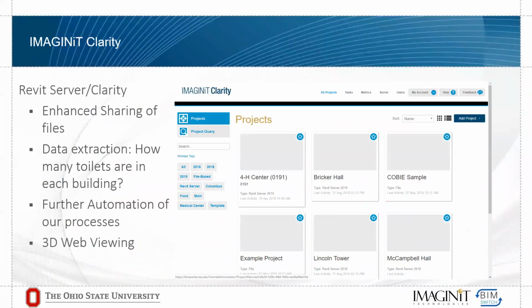We have one department that's been building a lot of MEP models using laser scanning and their own students. We have another that's using Revit to manage a lot of their equipment. And we need to have a better way of managing those linked-in models instead of just passing models around using something like Box. And so Clarity combined with Revit Server is going to allow us to enhance the way we share models, so we're all working off the most current version of the models at any time.